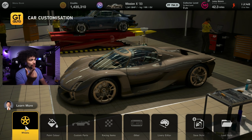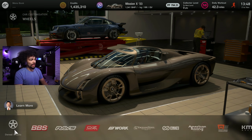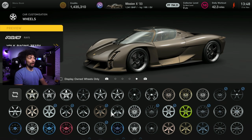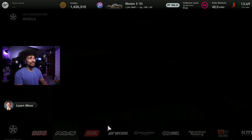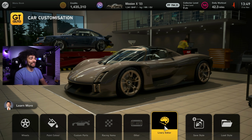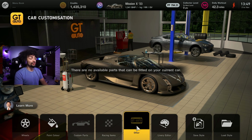There's not really much we can do other than change the wheels, which, again, might be wrong to do. The fact you can is good. Options are nice, but I just wouldn't... Ooh, that's kind of nice, actually. No custom parts, no racing, other nothing. It's a proper concept racing machine, which should not be touched by baboons like me.